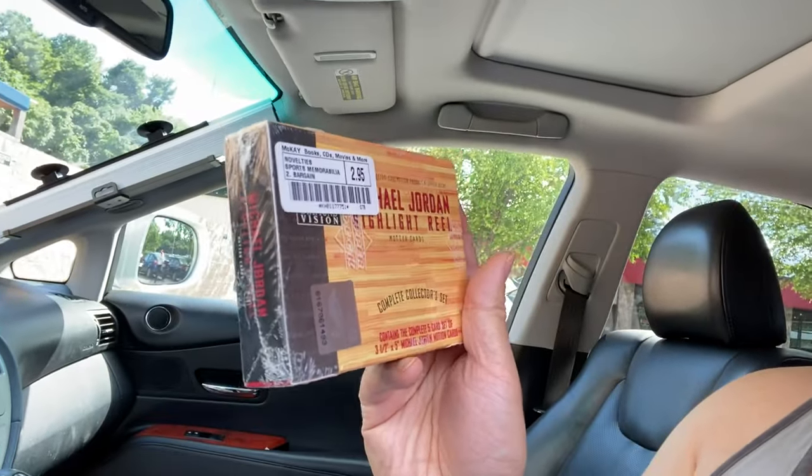I was looking for stuff to pick up. I found this just chilling right there. I don't know much about it. Got it for $2.95, so plus tax and stuff, it's about $3.50, give or take. So what it is, a 1997 complete set of the Upper Deck Michael Jordan highlight reel motion cards, complete collector set. I've never seen it before, but you know, Michael Jordan is always cool, Upper Deck is always cool, right?